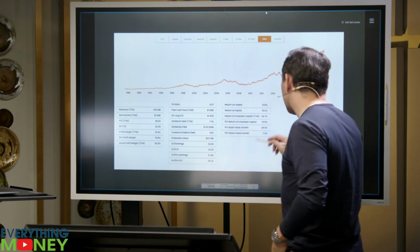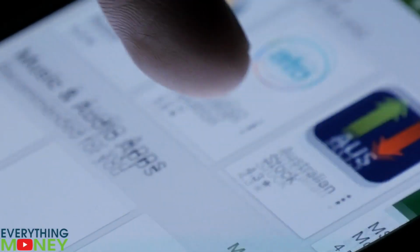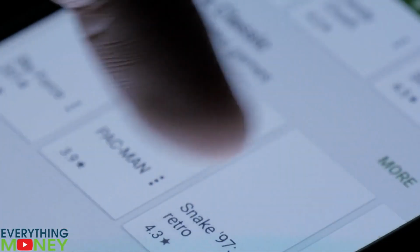Okay, high return on invested capital. Wow, 19.5. So is this software? No, it seems a little low on the gross margin for software. Yep. Go to the income statement. Okay, let's go to the next page.